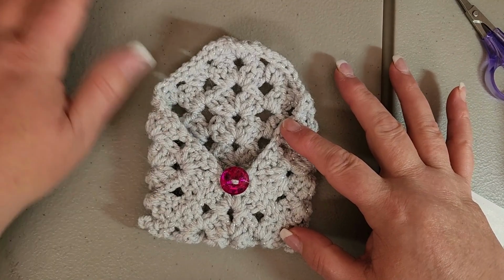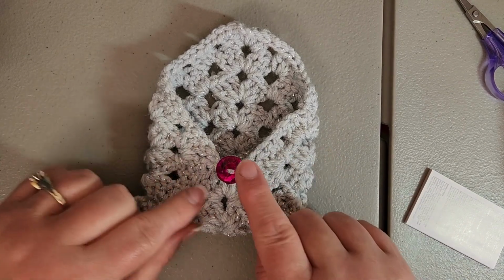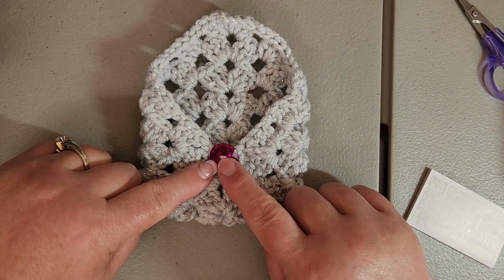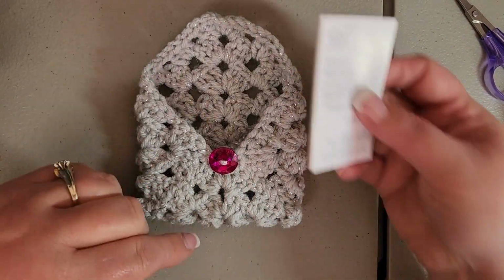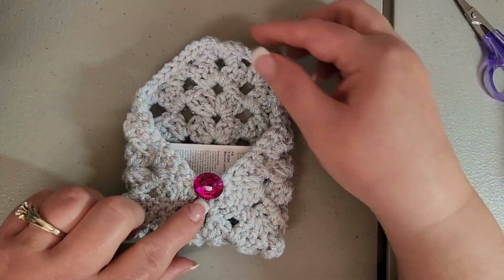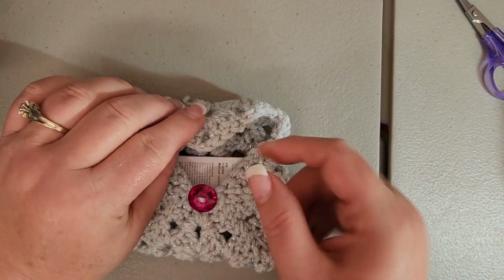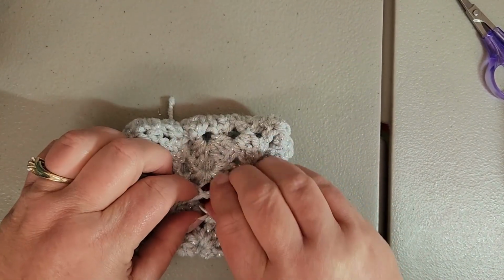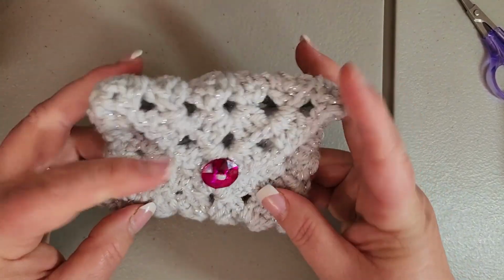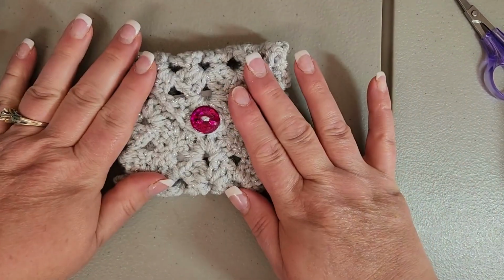Okay guys, I'm back, and I've sewed up both seams right here and weaved that end of my yarn in, and then I sewed on a little button right here where all three of those seams meet. And then I've just got a piece of paper here. I'll just show you. Your little gift card slides in there, and all you do is fold it over, and the little space between your two clusters in the corner is your buttonhole. So it makes a buttonhole for you. And you just slide that over to close it. And there's your cute little pack that you can use for your gift cards.